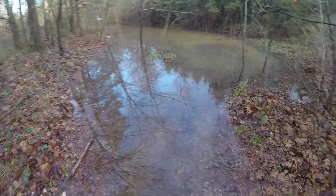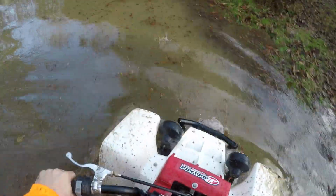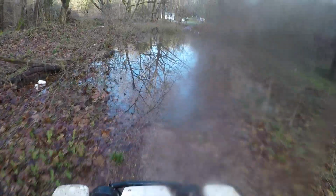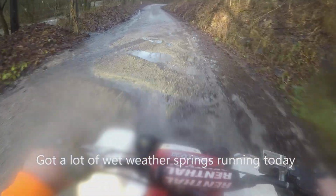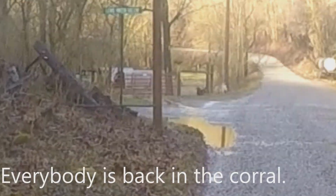Gotta figure out how I'm gonna get across this. Oh, Jesus. Not this deep either, so. Got a lot of wet weather springs running today. Oh God, goats. Alright, everybody's back in the corral.